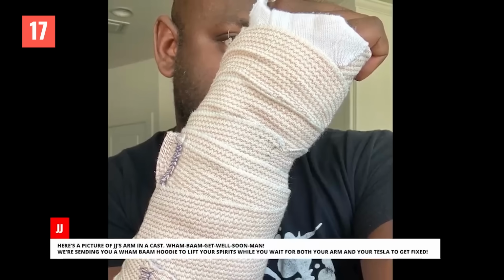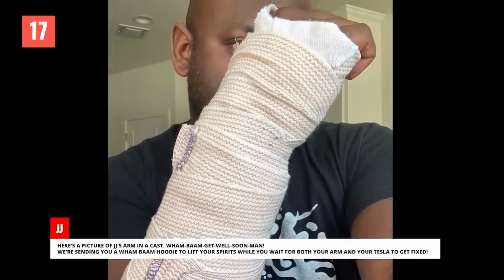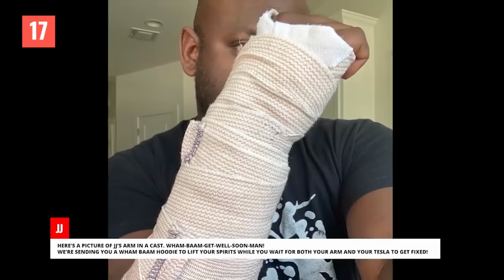Here's a picture of JJ's arm in a cast. Wham Bam, get well soon, man. We're sending you a Wham Bam hoodie to lift your spirits while you wait for both your arm and your Tesla to get fixed.